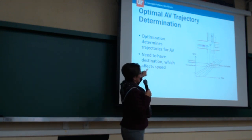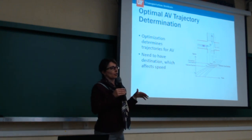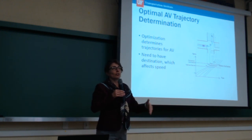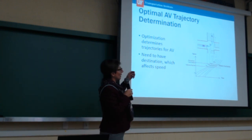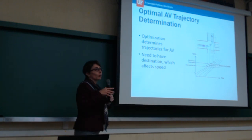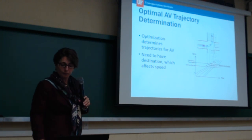One of the important elements for that is that you need to know when the vehicle approaches the intersection whether it's going to go through or turn left or turn right, because that affects the speed at which the vehicle is going to be able to make the turn. And so in our algorithm, we have to know the direction of the vehicle so that we know whether it's going to turn or not, and from that we determine the speed.